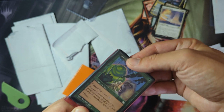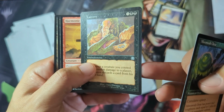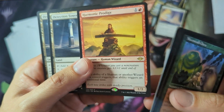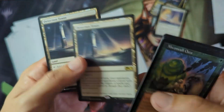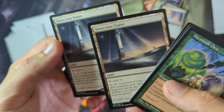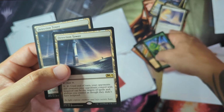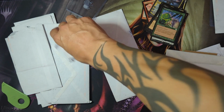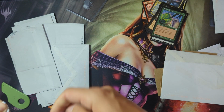Hey, look, it's another ooze. The ooze with the baboon. More bulk. Harmony Prodigy. I don't know if I'm ready for the Shaman deck, but I'll pick up the pieces until I build it. What was this in? This was in the same deck the Bosage is going in. Calibrated Blast. Super cheese deck in Modern. Slowly building that up.